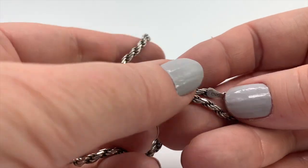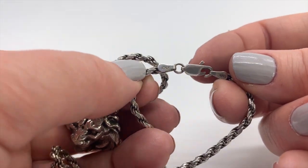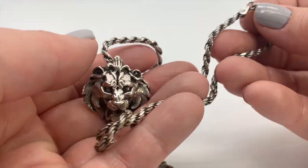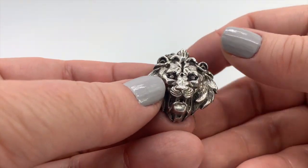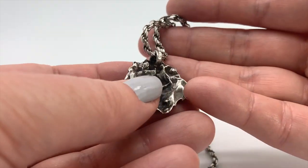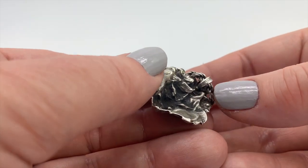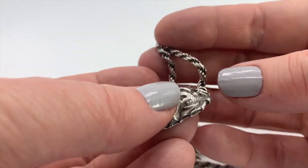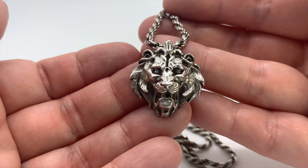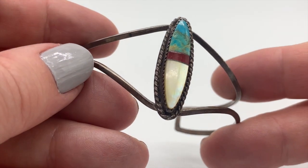So this is sterling. Now the chain is newer, and we know that because of that lobster claw clasp, which was patented in the mid-1990s. I don't think this originally came on this chain, so I think this lion's head is probably from the 70s or the 60s. And it is marked. It's very worn away, but it is marked right there. This is sterling. He's got a lot of personality, right? I love that one.